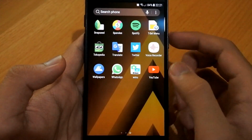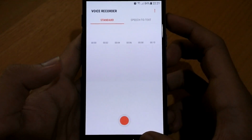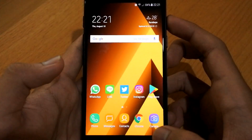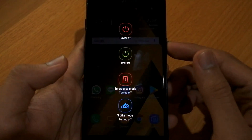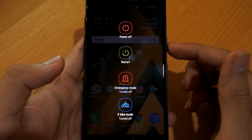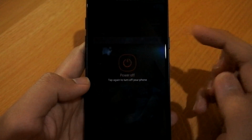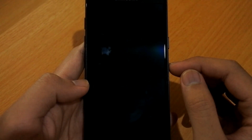Some of the other stock apps is this voice recorder, also the same. Doesn't really differ that much, and also the radio looks pretty standard right there. So last stuff is the icons right here. It's just outlines, just basically like the rest of the UI. And if you power it off right here, the Samsung logo is just a little bit smaller.